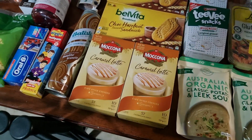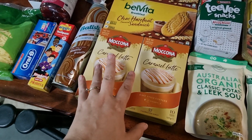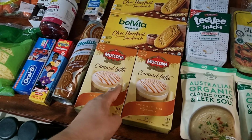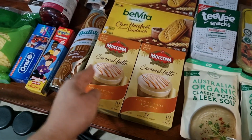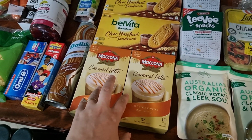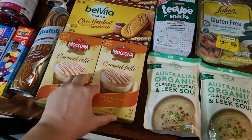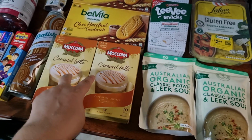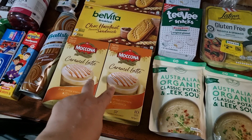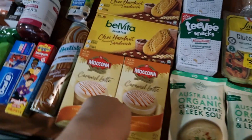Over here, if you watch my grocery hauls, you know, these are my coffee. I get these when they are on special about every 3 to 4 weeks. They usually do the Nestle, the Moccona, and then 2 weeks off, and then they do Nestle Moccona. These are on special this week for $3.50, so they're usually $7. So I grabbed those, and I grab enough to get me through until the next special cycle. Although as we come into winter, I'll probably be drinking more, so I might start stocking up on those when I have some extra room in the budget.